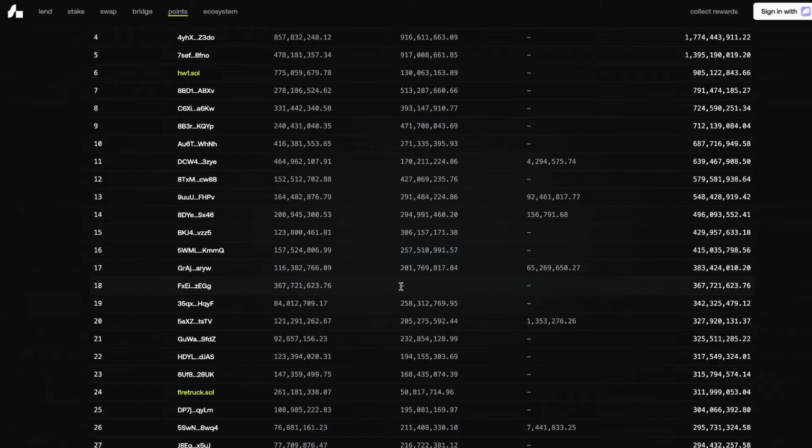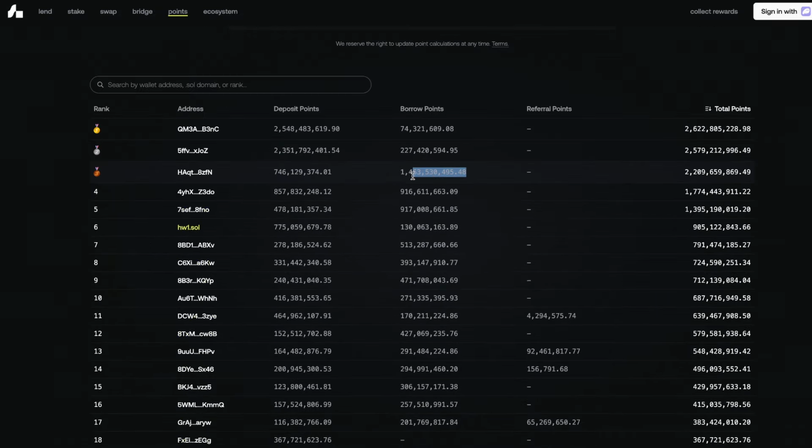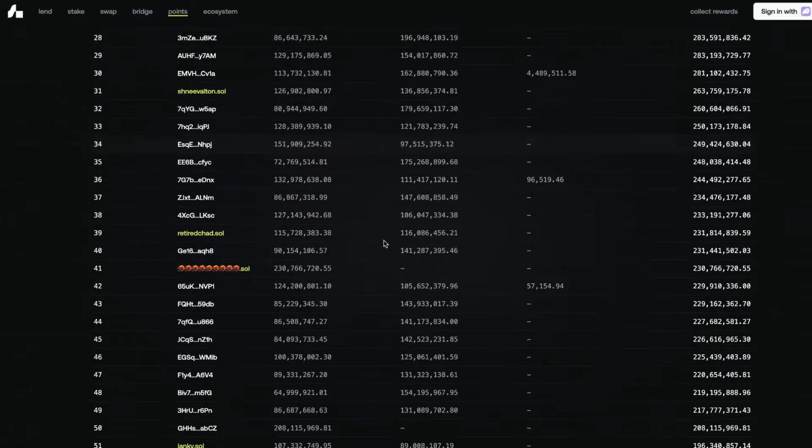Some people don't actually borrow anything at all, as you can see right here. Some people just like to deposit USDC, for example. Some people really maximize the borrowing, as you can see right here, relative to their deposits. It all depends on your personal strategy, but I think this is going to be one of the best airdrops to farm because it's quite easy and it's on Solana, so fees are cheap.